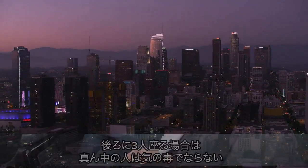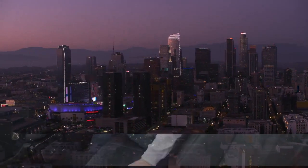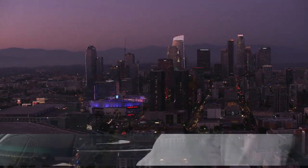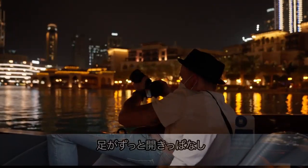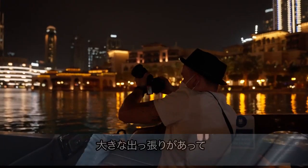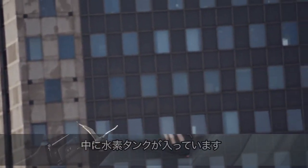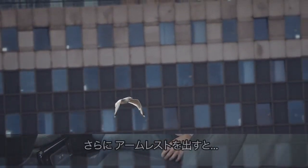And if you dare to carry 3 people in the back at once, the person in the middle seat is not going to have a good time at all, because look at this. Oh gosh. Right, here we go, look. Yeah, and obviously you're going to have to sit legs akimbo because of this huge lump in the floor. The reason that's there is because there's actually a hydrogen tank just running like that underneath the seats, and there's some more hydrogen tanks as well.